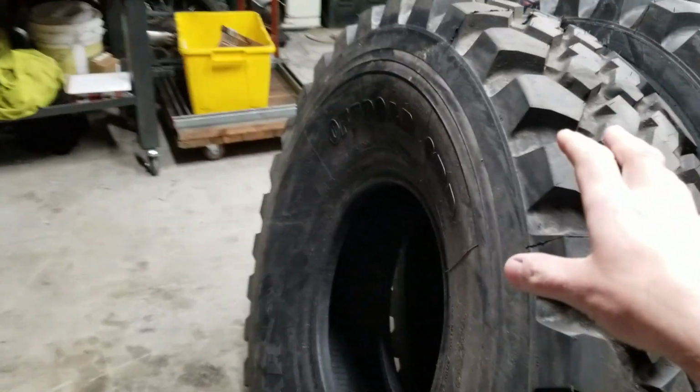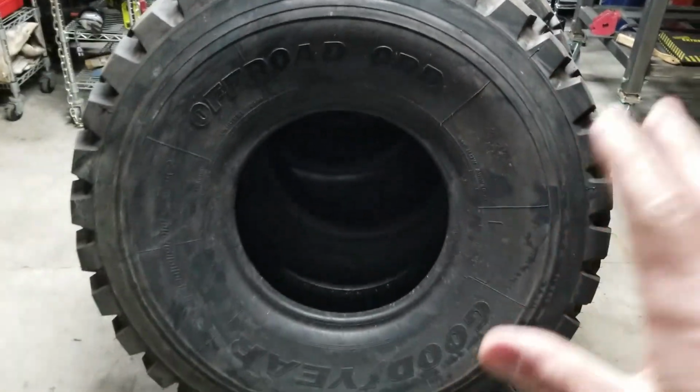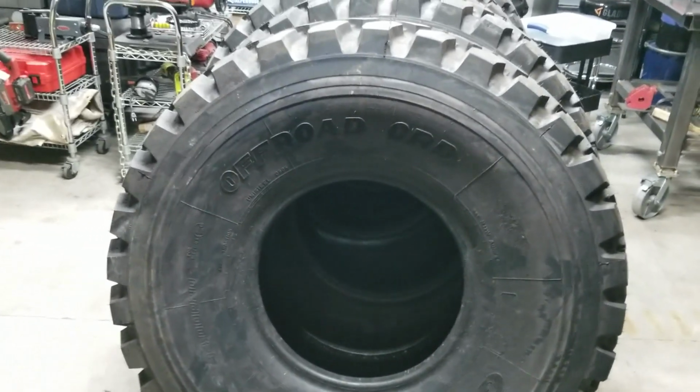Now a 14R20 semi-truck tire has a different size than a 14R20 off-road tire, so that might be where the confusion was. Anyhow, I got 7 of these bad boys.